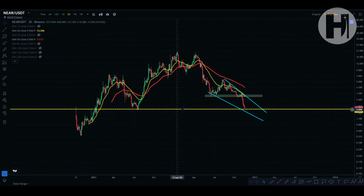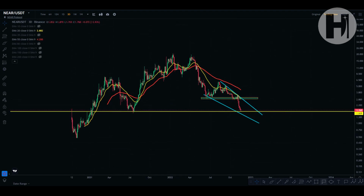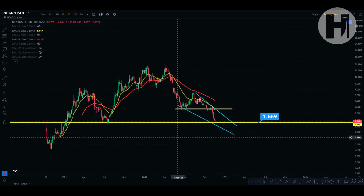Obviously, we do have this support level here of the previous correction that we had in 2021. So this is going to be a major level for us to hold as support at $1.67. Potentially, this could be our bottom. Lots of projects are bouncing off of their July 2021 low. Yes, that is also happening right now.